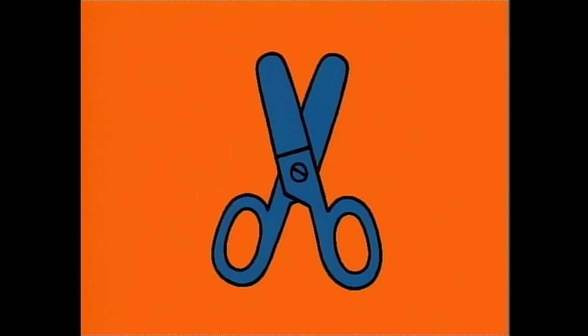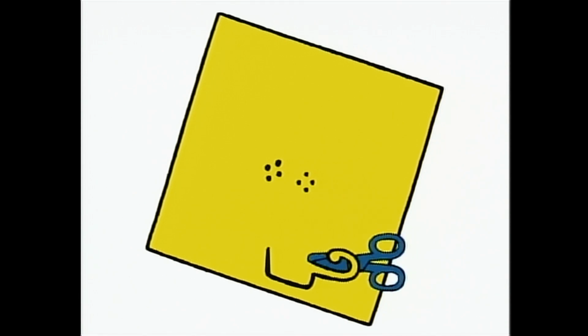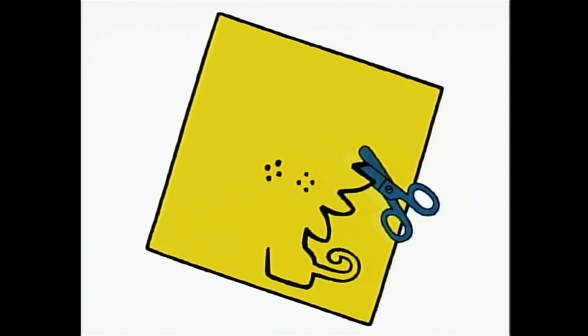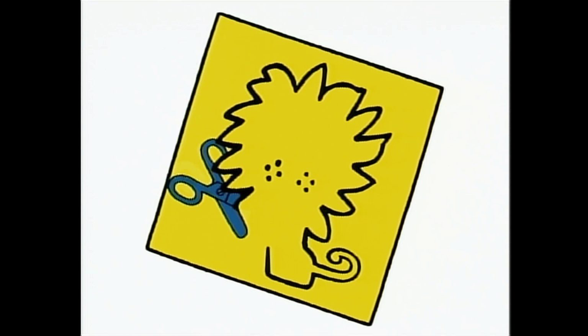Snip, snip, go the scissors. Snip, snip. What shall I cut out with my scissors today? Roar, roar. This yellow paper is roaring. Snip, snip. Do you know what this is?